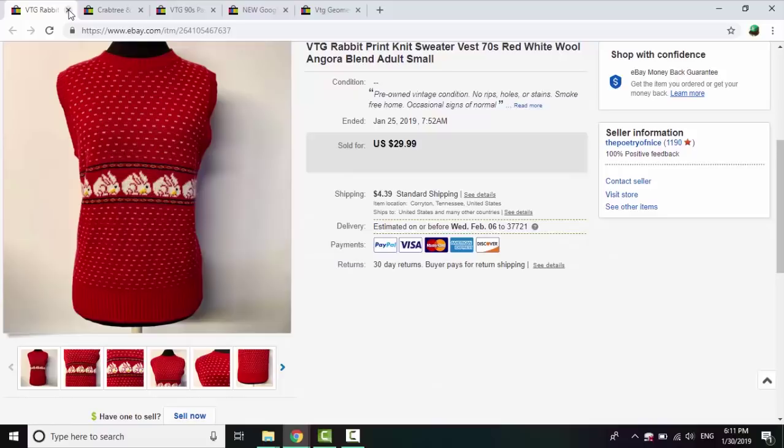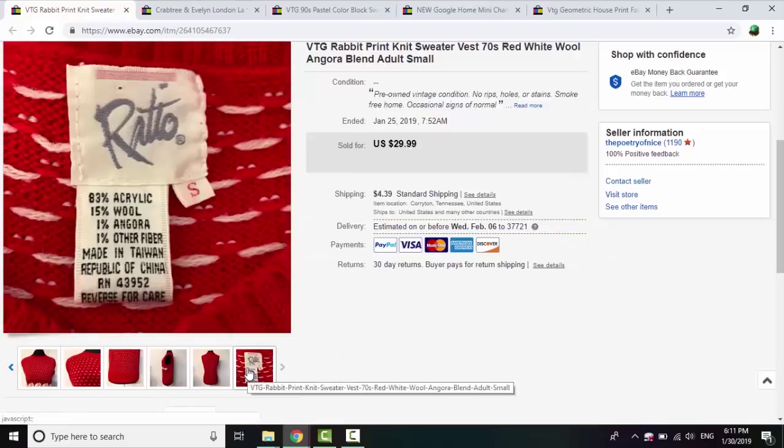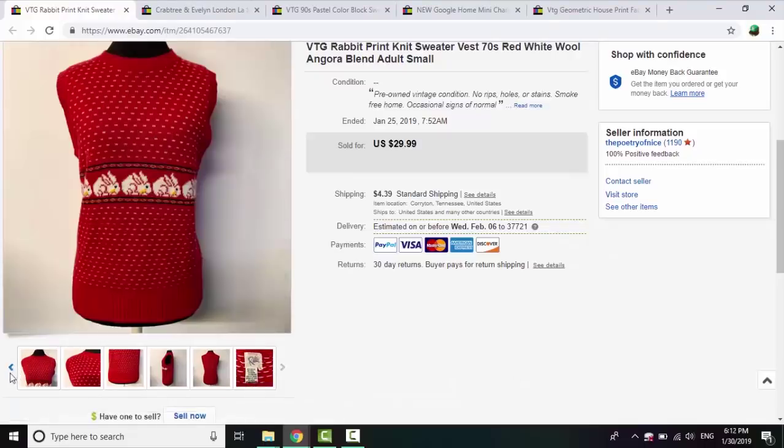Okay, I loved this piece. I took a best offer of $18 for this, I think. Yes, and this actually came from a rummage sale about a month ago now. I just loved it with the rabbit print. It was no specific brand. It was just a vintage piece. Let me go ahead and show you that older tag. There we go. Yeah, and I thought it was really cute.